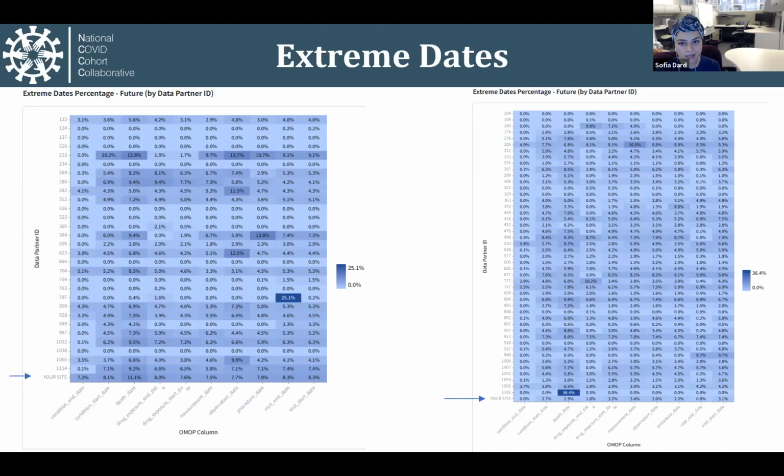The reason why this check was created is, for example, no site should be submitting future dates in the death date column, as no one has been able to predict death yet. So we found it necessary to make this visualization so we could measure when the data becomes biologically implausible. Future dates in the death date column would be an easy data quality issue for sites to investigate. At the same time, sites will also be able to see what the range of extreme future dates are at the other sites and see where their site stacks up in comparison.